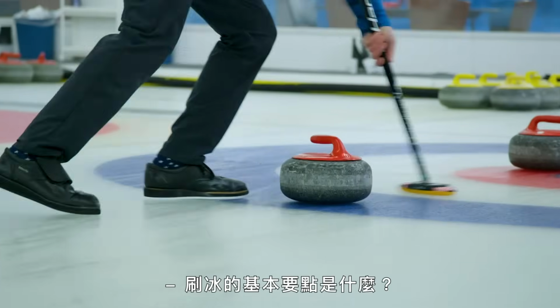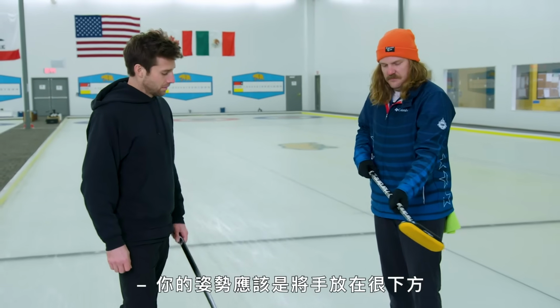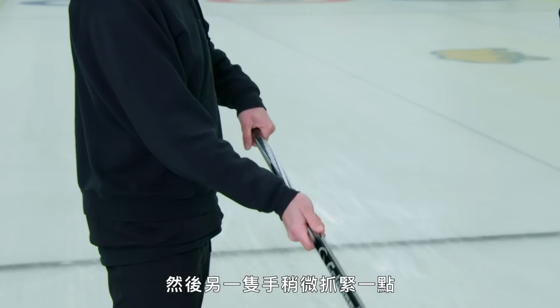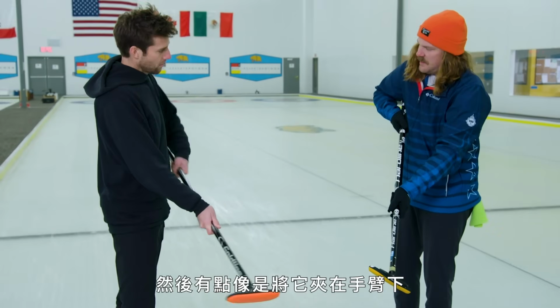Okay, so the basics of sweeping. The point of sweeping is to create friction, which is going to help that rock go faster. What you want to do is put your hand fairly low, and then get that other one a little bit tighter. Yeah, about like that. And then tuck it up under your arm.